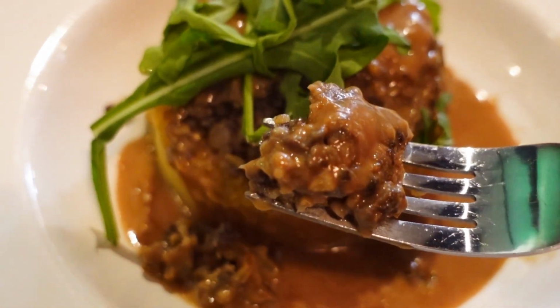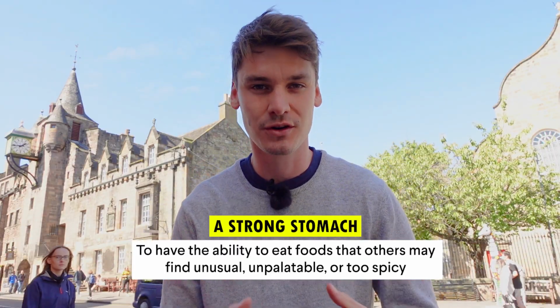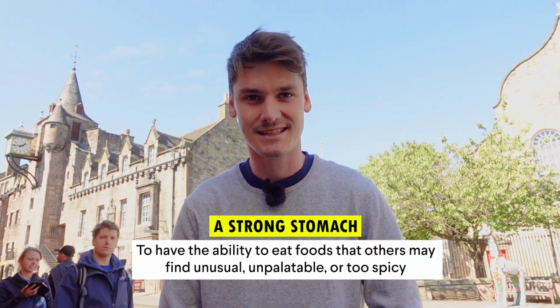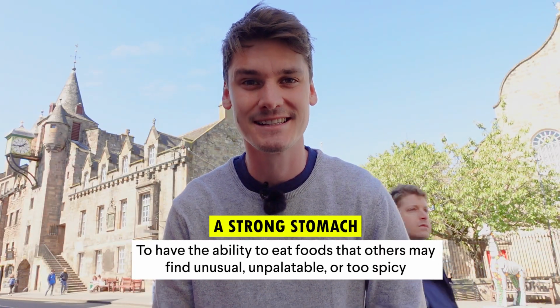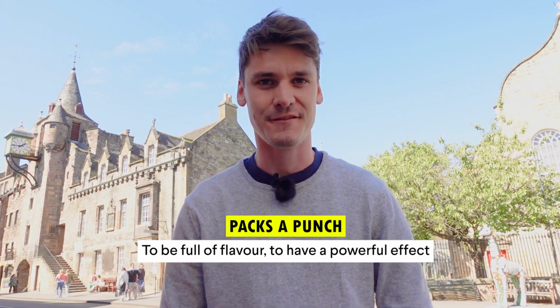And then traditionally, it's encased in the stomach of an animal. So you really need a strong stomach to eat it. If you have a strong stomach, it means you are able to eat things that other people might find disgusting. I actually find the haggis delicious. It really packs a punch. If something packs a punch, it means it's full of flavour.